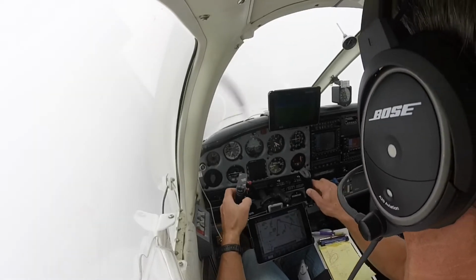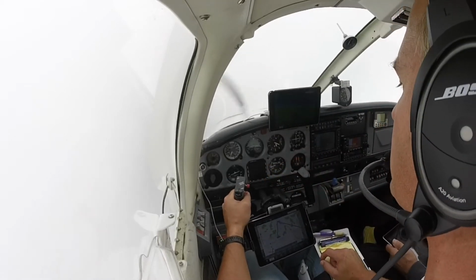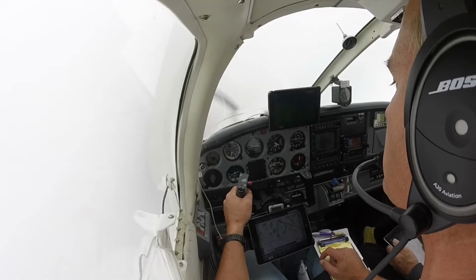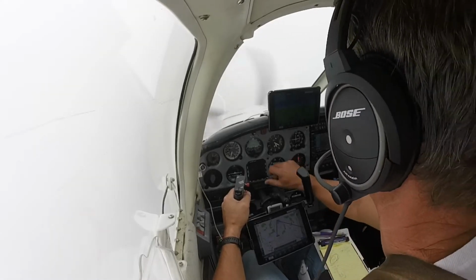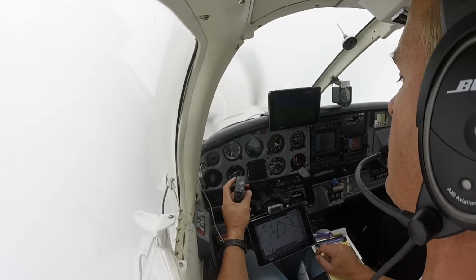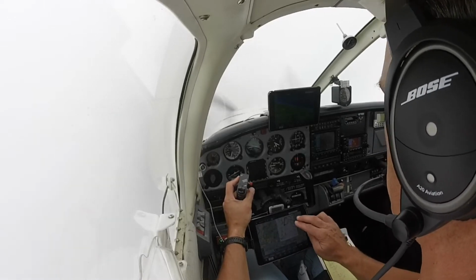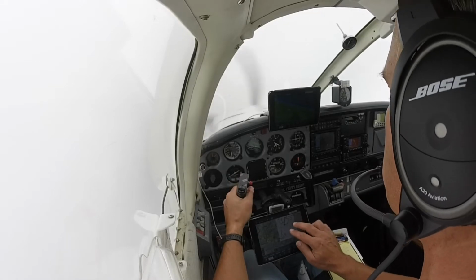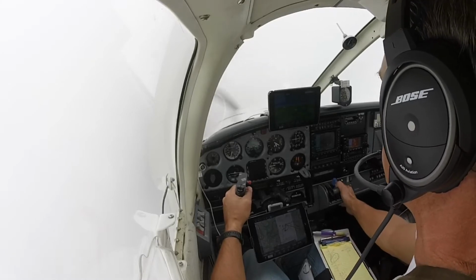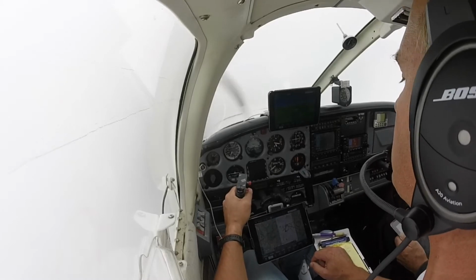November 7 Charlie Bravo, turn left heading 280. 280 now for 7 Charlie Bravo. November 7 Charlie Bravo, 5 miles from the initial fix, turn left heading 240, maintain 4,000 till established on the localizer, cleared ILS runway 21 approach, Venango Airport. 240, maintain 4,000, cleared for the ILS 21 Venango, 7 Charlie Bravo.